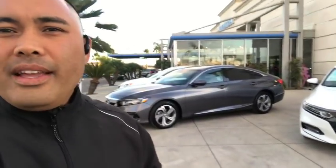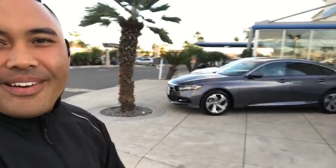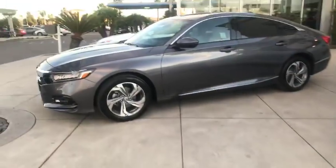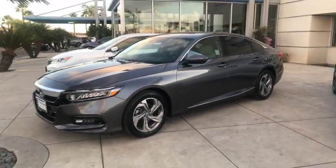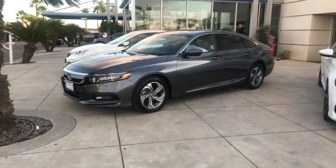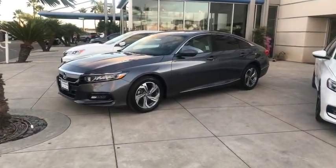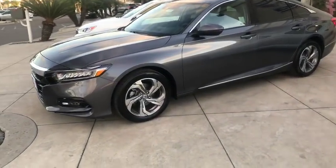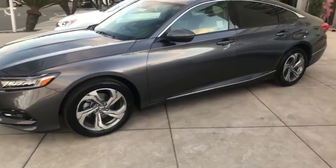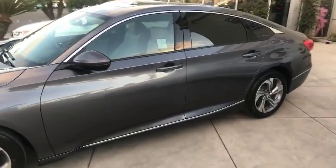It's a little bit more low light conditions. I wanted to wait till after people start getting off of work and it's not as sunny out here. So let's check it out. So here it is, ladies and gentlemen, the EXL. So leave in the comments, what do you guys think about like the wheels and how it's equipped?